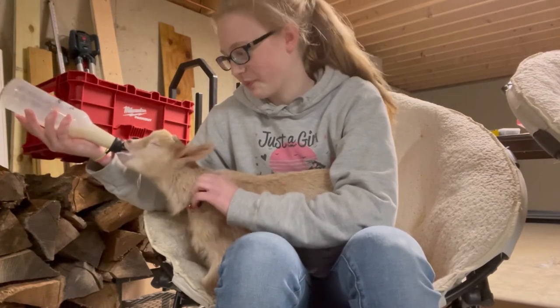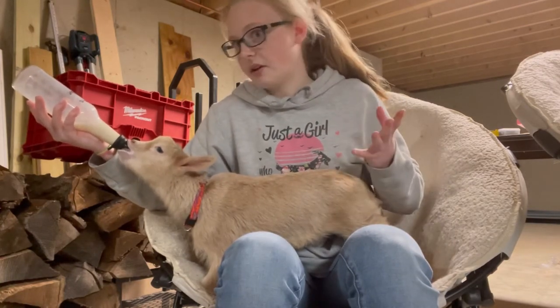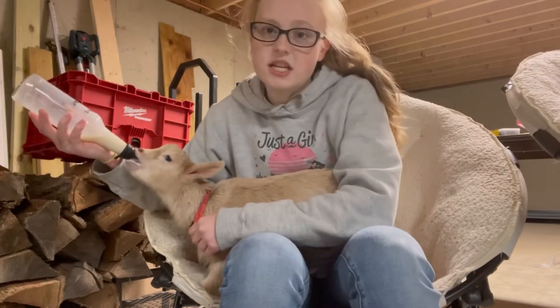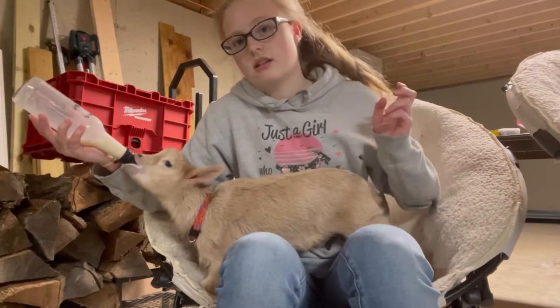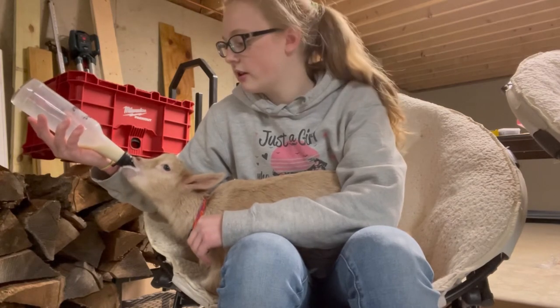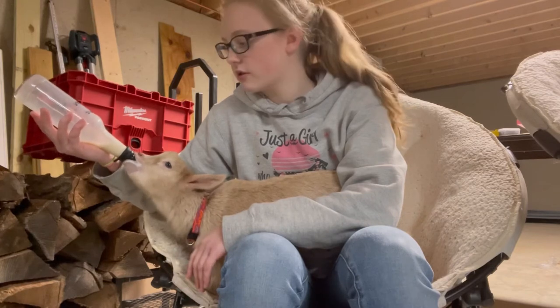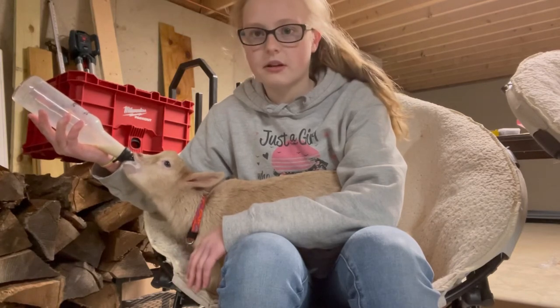Right, so he's the biggest. He's probably 7 pounds. Cosmo's the littlest. He's probably like 5 pounds. So once they get bigger, though, put them on the ground.